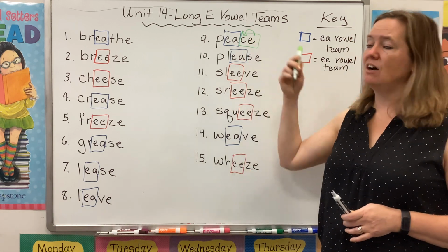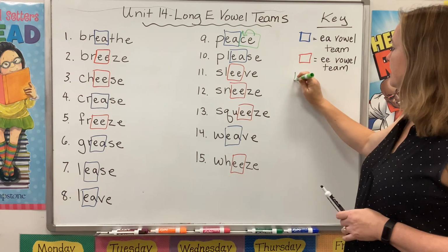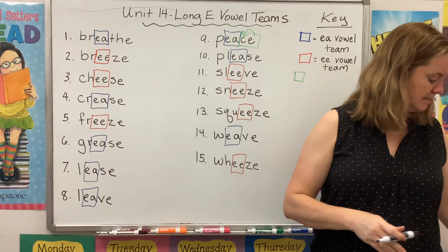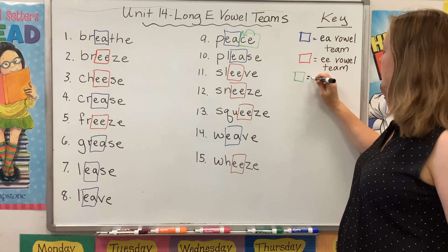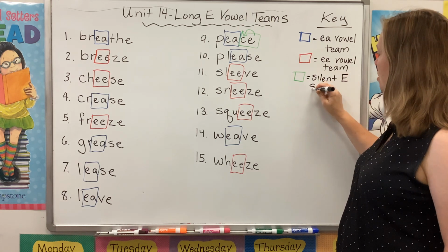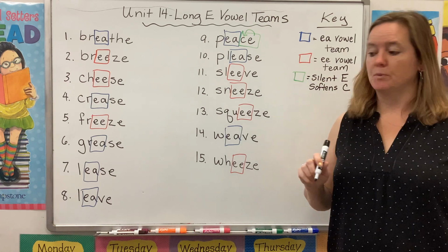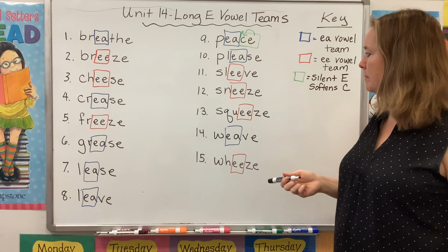If we left the E off, it would say peak. So over here, green box equals silent E softens C. Okay, I think that's the only example.